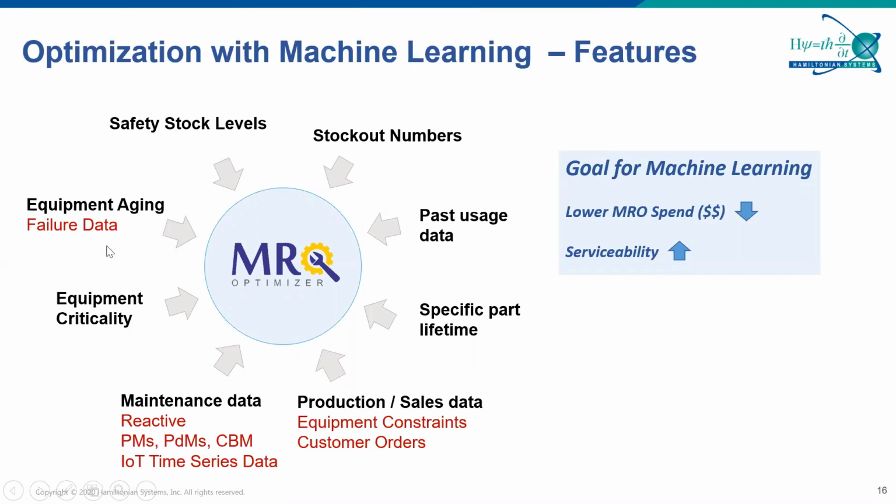And more importantly, the equipment data. One is the criticality of the equipment, and then the bill of material associated with that equipment, if it is available. The criticality is going to play a major role here. And then the equipment aging, because when you have the equipment aging, you have the failure data associated with it. It may fail more. So that is also an input to the MRO optimizer.